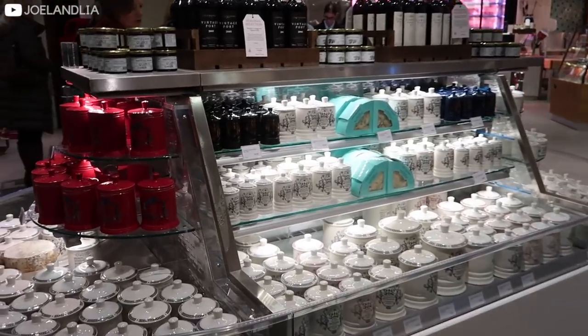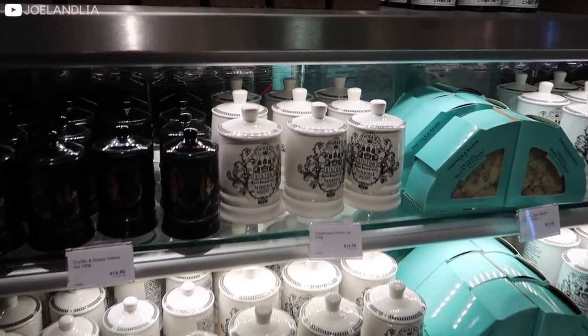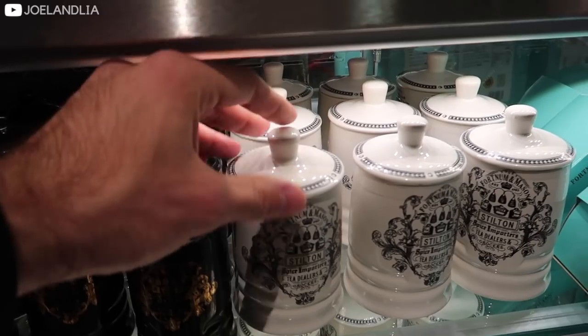Oh, look at the cheese. This is all the cheese and the little Stilton in the cups, they're all sealed shut.